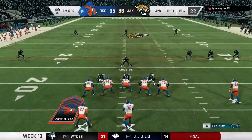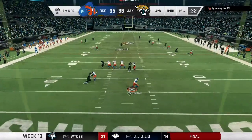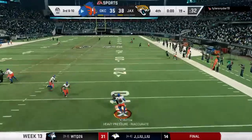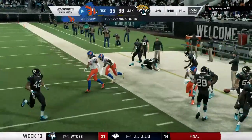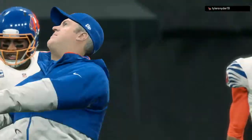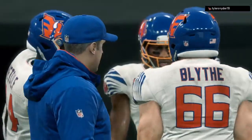Here's 3rd and 10. I would expect to see some pressure here. The pressure drops off as they look to throw. Escaping the pressure right. He's going to let it fly. And it's incomplete. So their final drive comes up empty. And with that, the ball game is over.